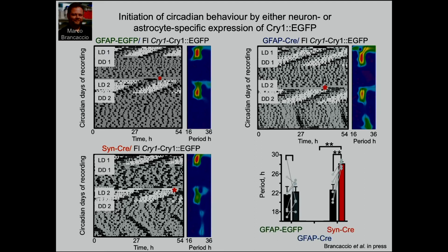And these are just summary data. This is a control condition, nothing really happens. This is the neuronal condition where the animals show a very nice long period when the cryptochrome is expressed in neurons. But here we see the condition when the cryptochrome is expressed in the astrocytes. Beautiful circadian behavior comes out of this. Interestingly, the period is not as long as it is when you do the neuronal restoration. So there's some things about relative potency, if you like, of astrocytes and neurons in this system. But the principle is there. Following on from what you can do in the SCN slice, with astrocytic expression of Cry1, you can see the consequences of that for the animal's behavior.